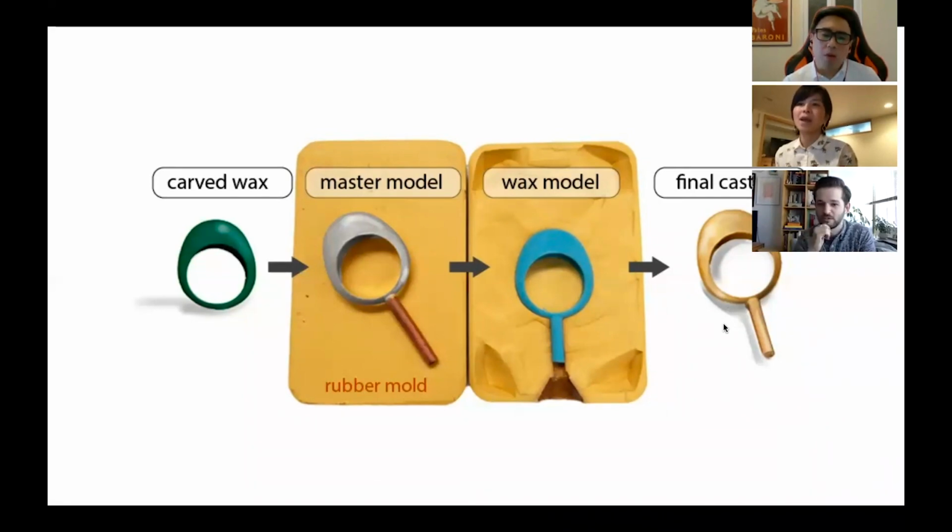Real quick, you could go straight from carved wax to final casting. Sure. The only problem is it's going to be a one-off. Exactly. The only reason you make molds is if you want to make multiples, and you can preserve the mold later to reuse. That's why they need to make a mold. And so much of what we have is these rectangular shaped original molds from the 60s and 70s.